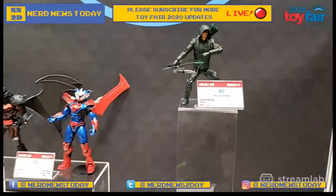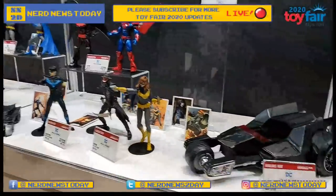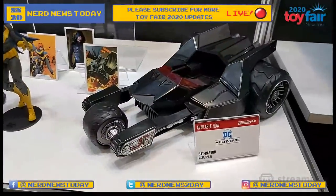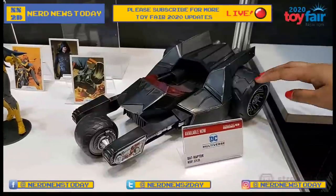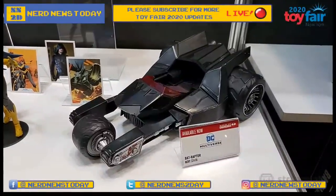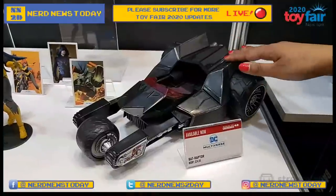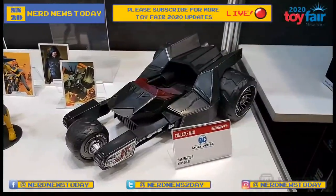All right, so that's the DC stuff, and it looks amazing. I'm just going to quickly check out the Bat Raptor, since we didn't earlier. We do have our first vehicle in our DC line. So we have the Bat Raptor, movable wheels and everything. Really cool. You can actually put your action figures in here so that you can pose with it and keep them in there. So that is really cool.